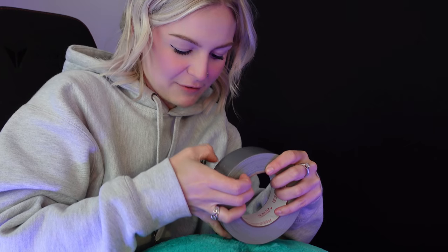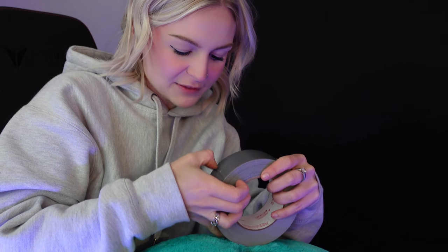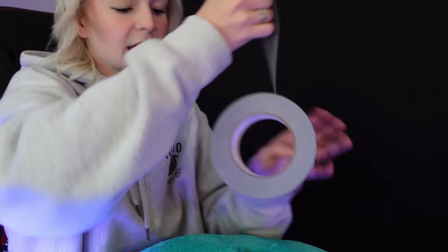Instructions unclear. You guys didn't even show me how to put it in there. What kind of 5 Minute Crafts video is that? Maybe I didn't watch it all. I don't care. I'm going with duct tape now. Phone case, insert. Oh my God, this is gonna be so bad.